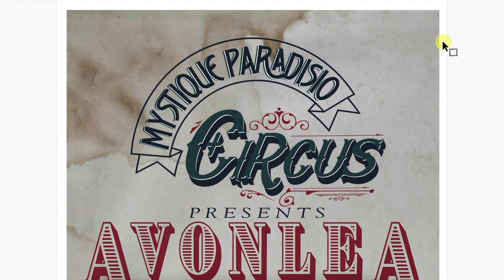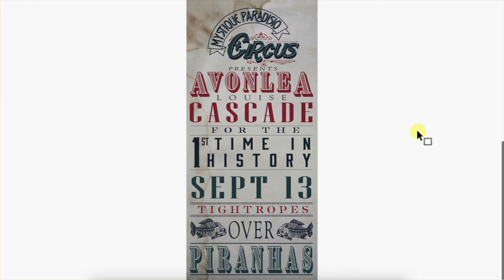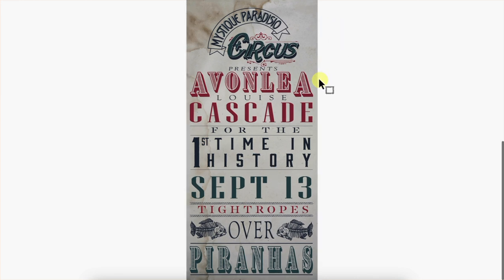Okay, next up is Caitlin. Here's Caitlin's poster. And I'm just going to look at the next one. Okay, so this one, you did add a margin around the edge, but I don't see any crop lines or the bleed area. I appreciate you trying. So here's the trimmed version.